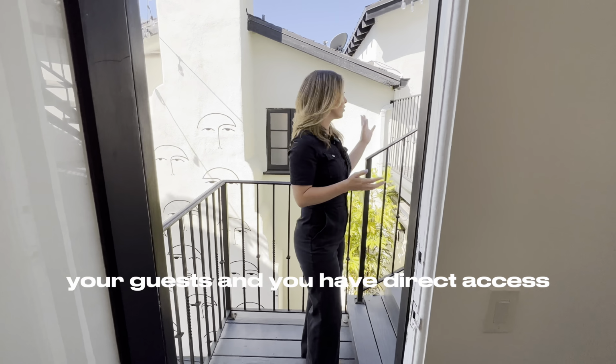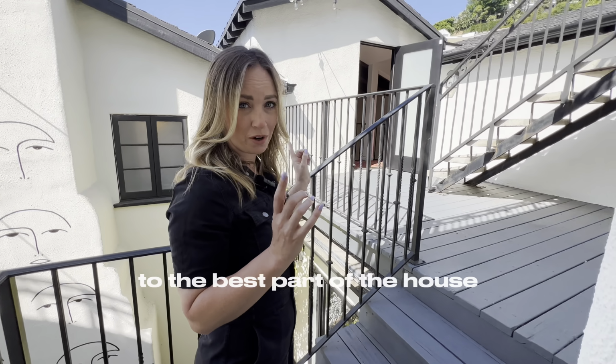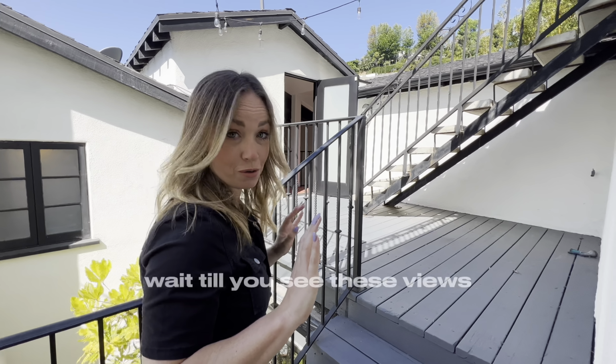Your guests and you have direct access to the best part of the house, the rooftop deck. Wait till you see these views.